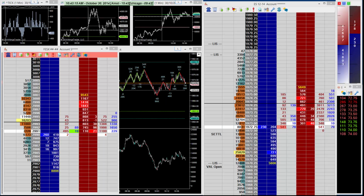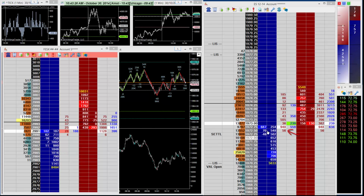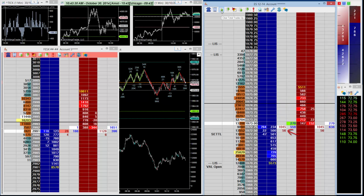Okay, so we're coming back down to 73. We talked about it earlier where we had this step in the profile. So let's just look at the absorption here. Look at 72.75, contracts 940. You see them adding contracts already, 600, 700 contracts, 1,045 traded. Let's clear the level numbers above because I think it's going to go back up.